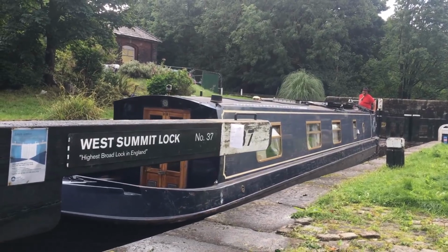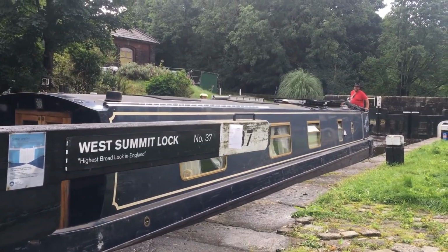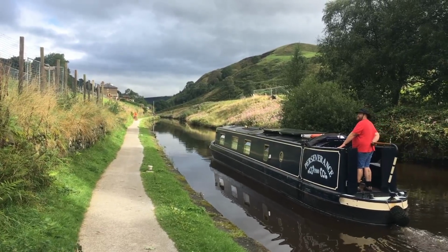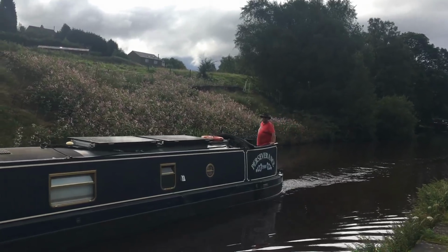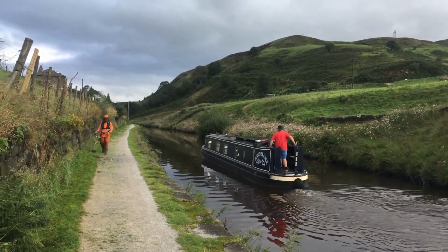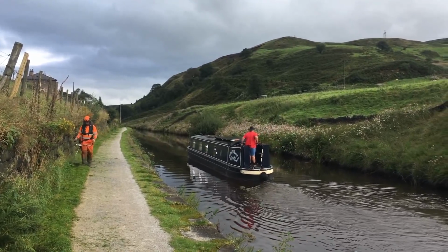No time to stop and celebrate. We head onwards across the summit, ready to descend the Rochdale Canal on the other side. Historically, the summit was a busy woolen weaving community. From here it's just 4 miles to Todmorden. There are, however, a total of 17 locks to descend, which is why we're not sure if we'll make it all that way today.